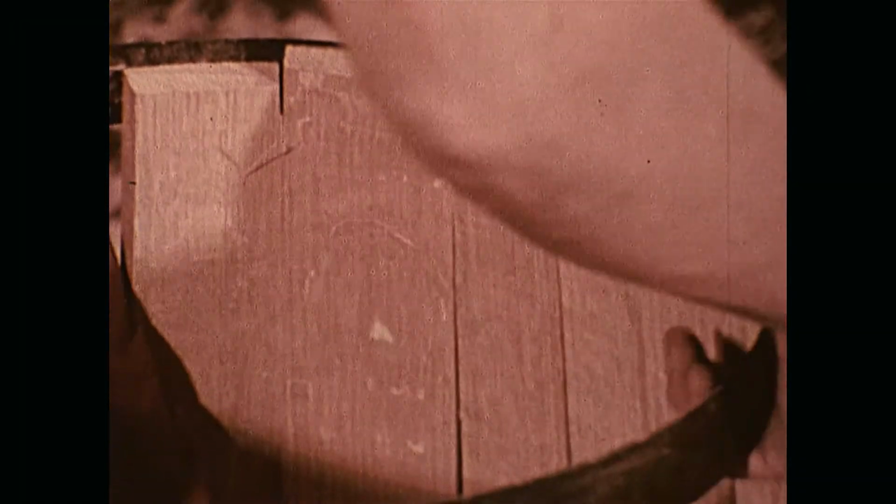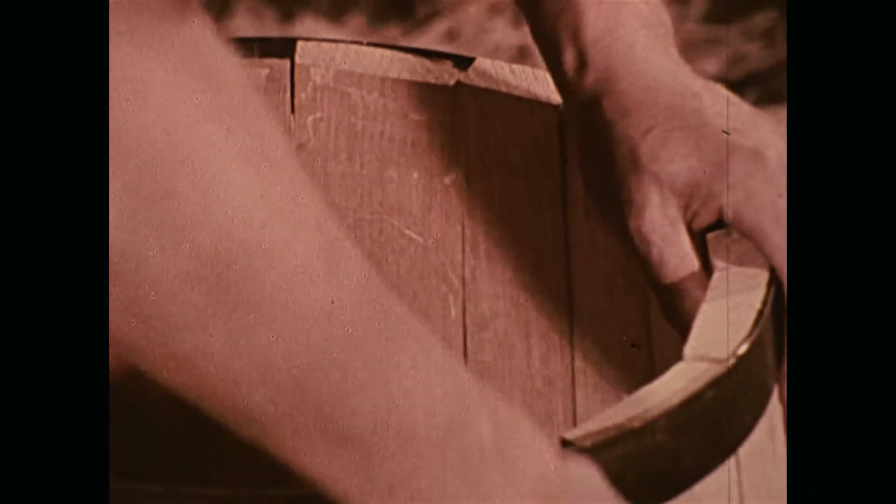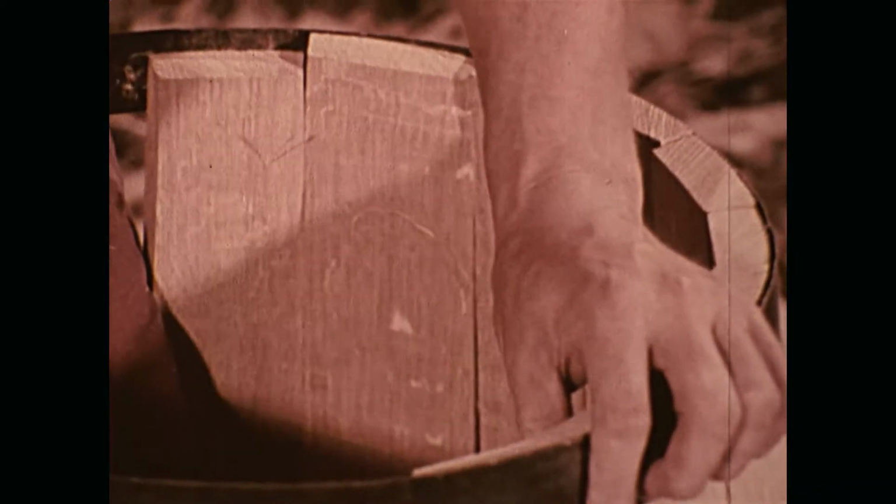The cooper's craft was regulated closely by law, which prescribed a barrel's capacity and even the number of hoops. A flour barrel had to hold 196 pounds, or 14 stone.